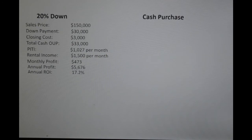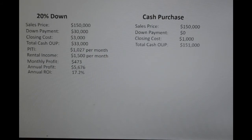Well, let's look at the cash model. If you have a house with a sales price of $150,000, there's no money down because you're not doing any kind of a loan. You have to put earnest money down, but you get that back in your sales price. So your closing costs are about $1,000. I'm guesstimating on that again. And your total cash out of pocket is $151,000.